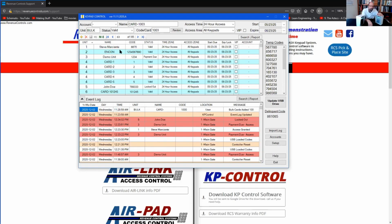Okay, so back to the software. I wanted to show you the reporting function. So there's 2 types of reports. There's a database report, which there's a report button on the top right there. Hit that. Now the top section becomes your search criteria. And again, just type card in the name. Well, let's do this. Whatever you want to do.